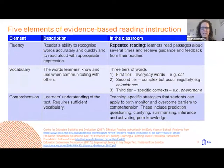So this can be encouraged through repeated reading. So learners read passages out loud several times and receive guidance and feedback from their teacher. We also know that home reading, where the child is reading to their parents, is one of the most effective things that parents can do with their children.